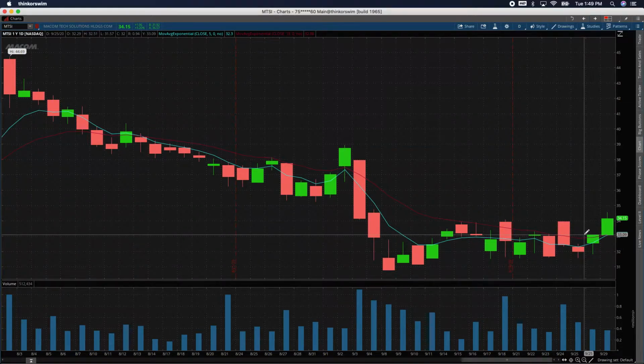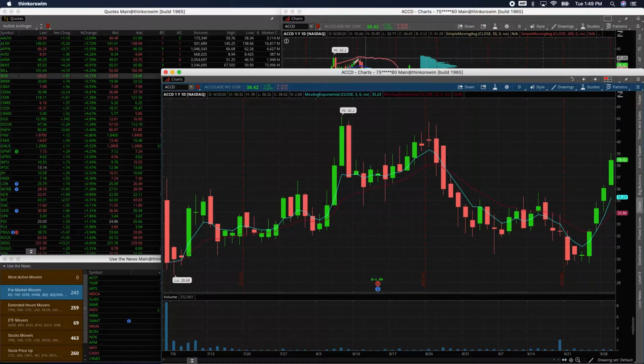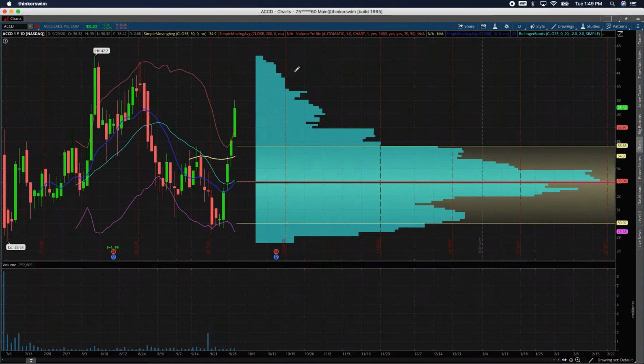That's MTSI. The second stock that we talked about yesterday and took a position in was ACCD. Here's another one that had a really nice day today, way above that 5 EMA. It does look a little overbought. I mean, look, it's piercing through this upper Bollinger Band. It's way above this value area high, so you may see a pullback in this name in the next day or two, but ride this 50 SMA right here, that yellow line. We'll ride this, and that'll be our line in the sand. If it starts getting below that 50, we will be out, okay?